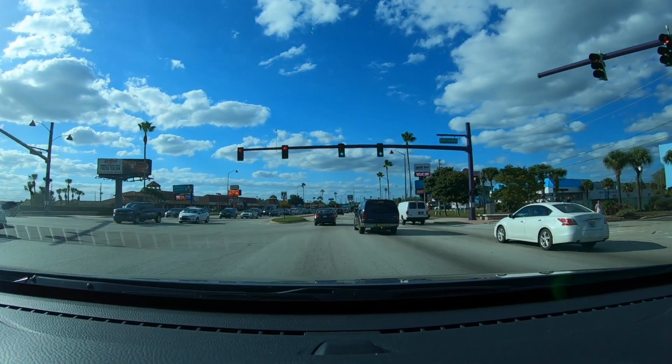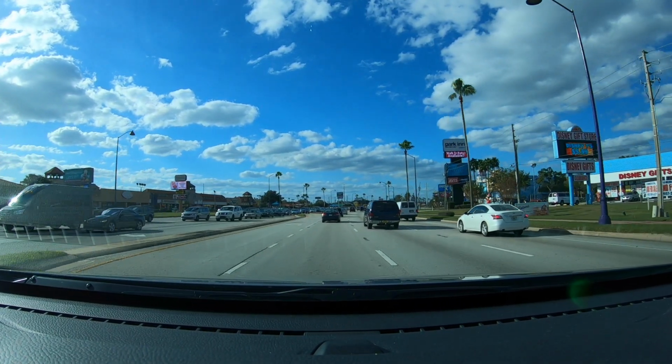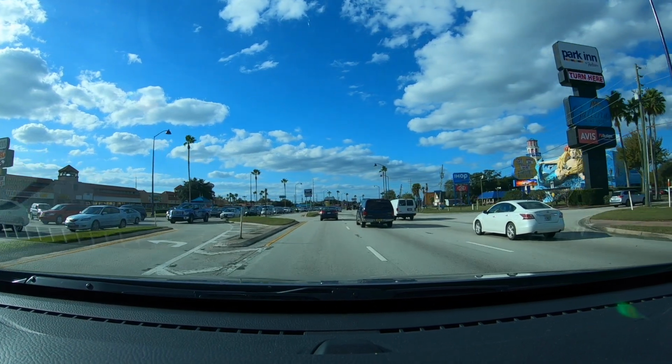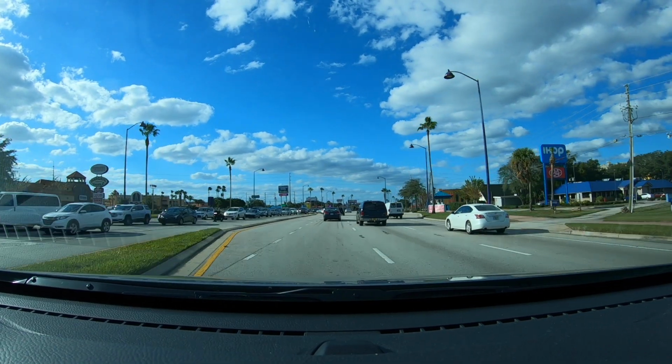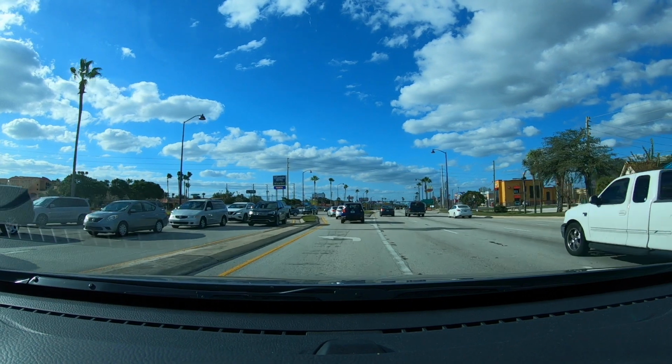This is your first opportunity here to do a U-turn, but as you can see there's a lot of backed up traffic. So we are going to go and try the next one. Make a sharp left turn on West Irlo Bronson Memorial Highway. That's what we're going to do. So we're going to join the traffic here.